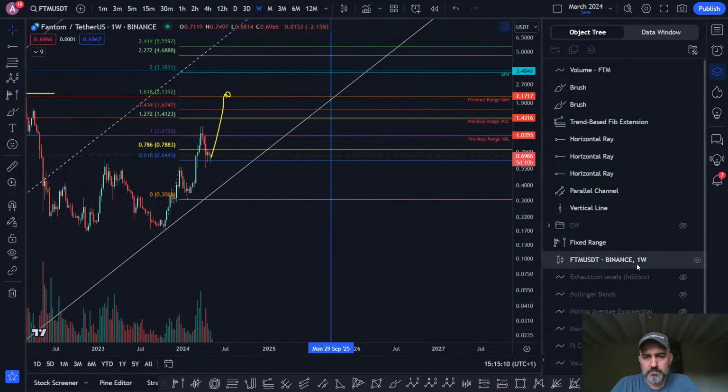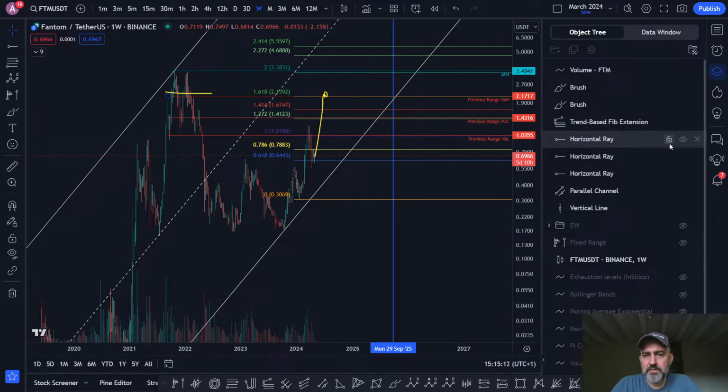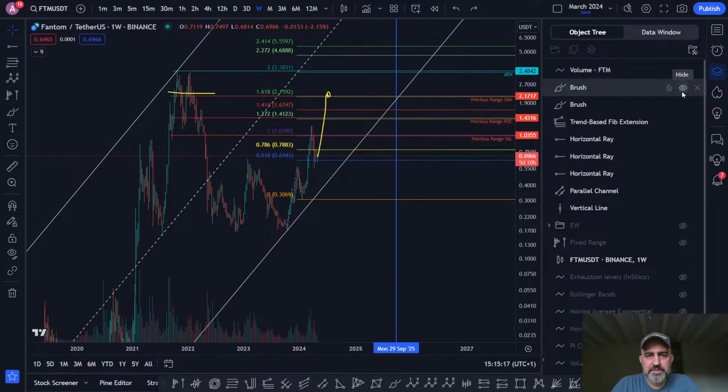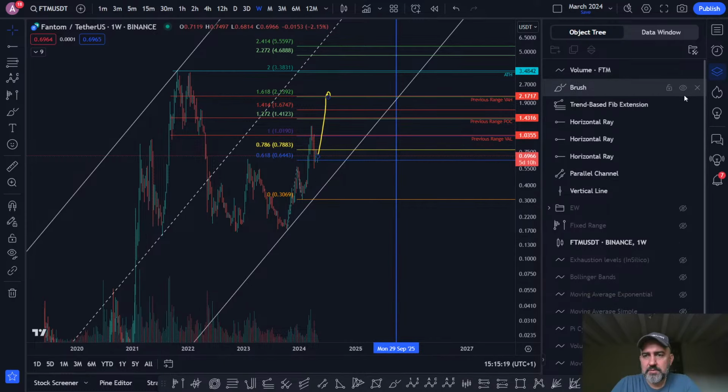Let's hide some of these now. Brush. I should keep those brushes. Sometimes they're useful.